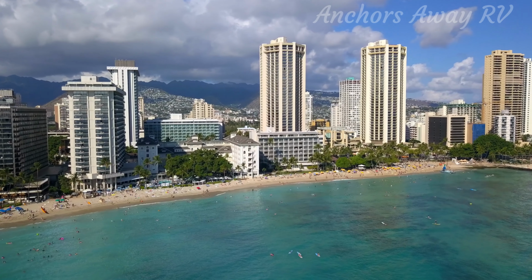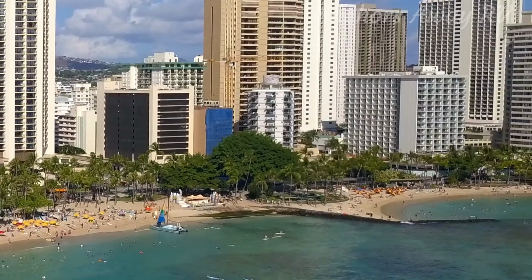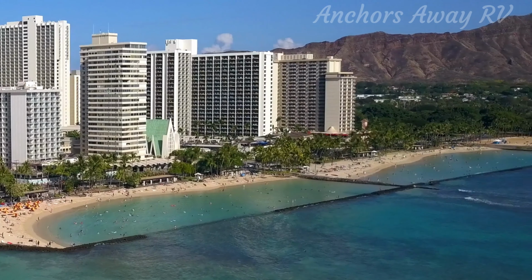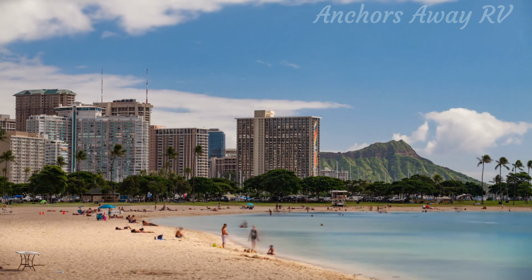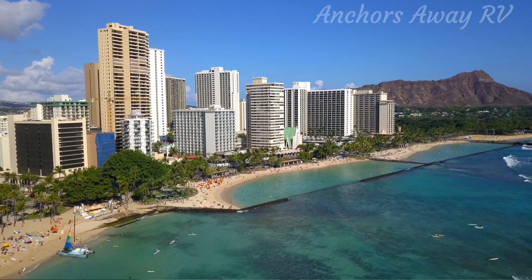Waikiki Beach is one of the premier attractions in Honolulu. When you're visiting Oahu, it's most likely that you'll end up staying in or around Waikiki for at least a part of your trip. The sandy beach is one of the most notable places in Hawaii due to its history within the surfing world and its accessible location from most of the hotels.